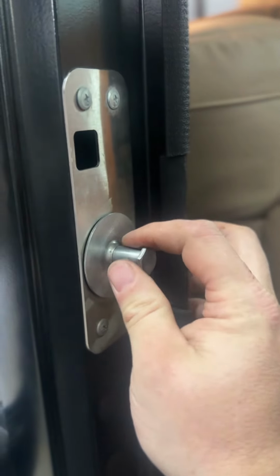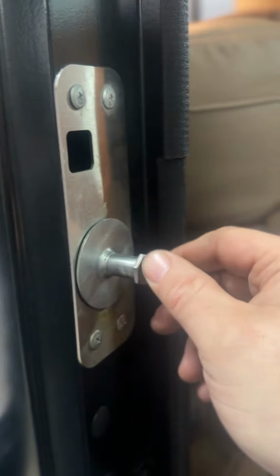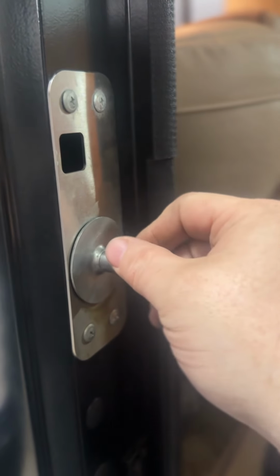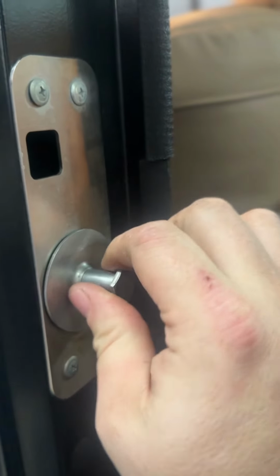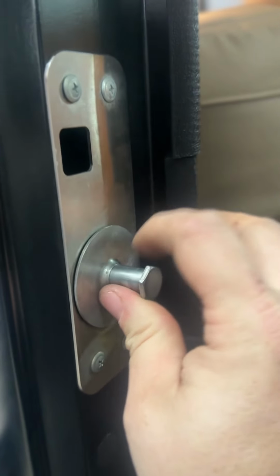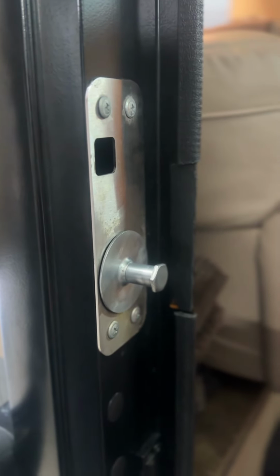But this needs to move up and down, and if it doesn't, if it moves in and out, it's real loose. We've already fixed this one. It was really tight. But if it moves in and out, or it will not move up and down freely, you've got to put a little bit to it. That's so the door closes properly.